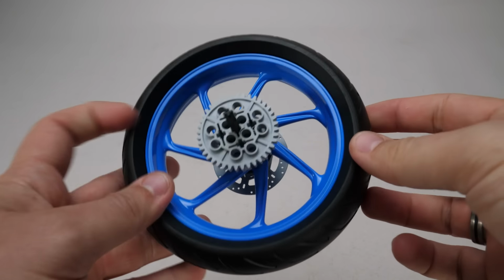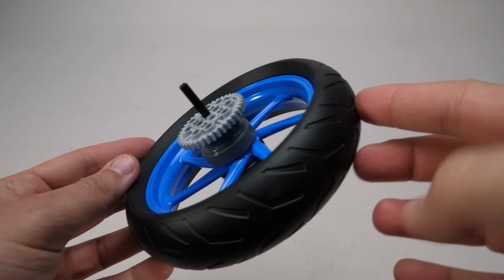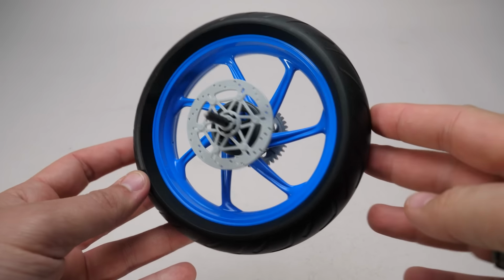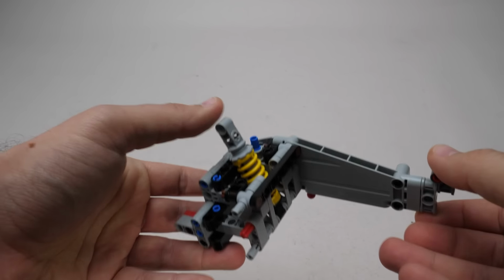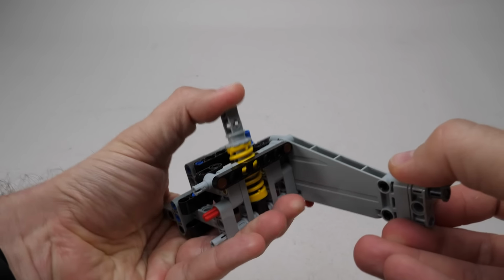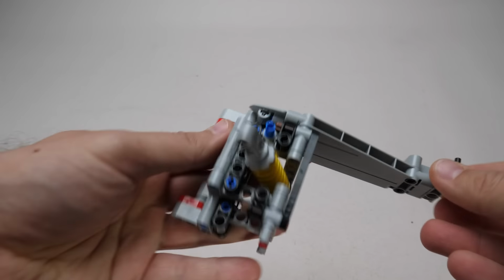Here is the rear wheel. These are the same tires and rims as in the BMW set, only the color of the rim has been changed. Here is the swing arm on one side, again quite similar to the BMW. The same shock absorber was used, but the color of the fake spring was changed to yellow.